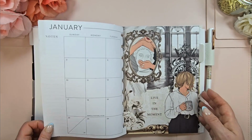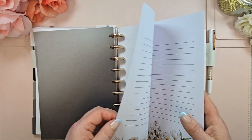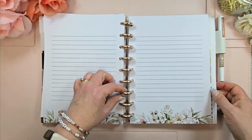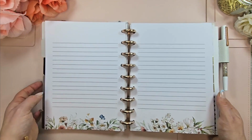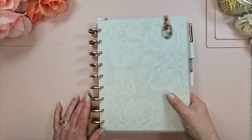So I did add in this from one of RongRong's journals, and I threw it back here, and it's really pretty. So I don't know, I'm using it, but I'm not using it well, I feel like.